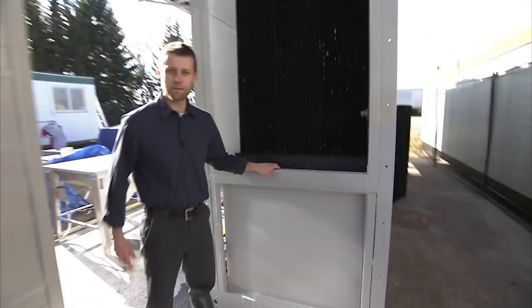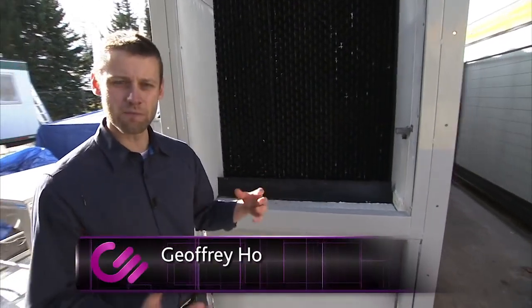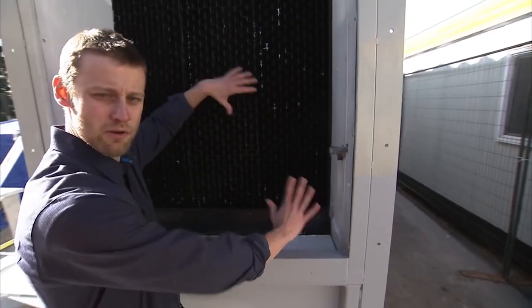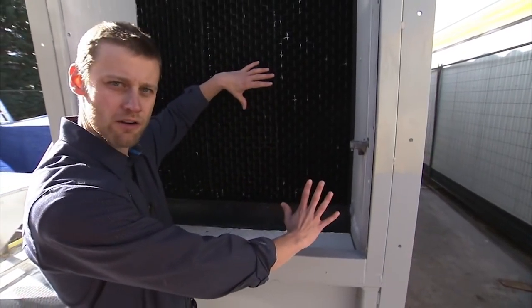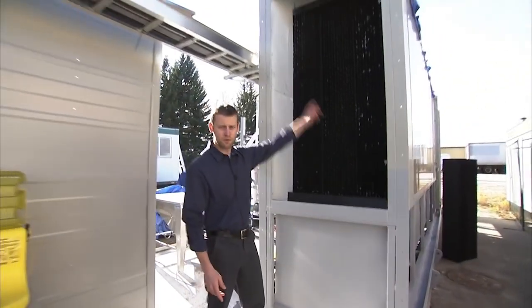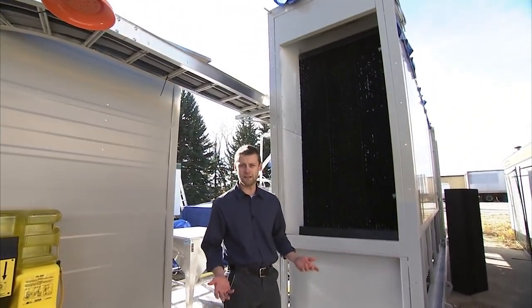So this is our prototype air contactor. This is the smallest module of what will eventually be multiplied up many times to form our full-scale system. I'm standing at the inlet, so air containing CO2 enters here. And roughly speaking, we need about this kind of area to absorb the emissions being created by some car or truck somewhere else. Now with this full system, we're absorbing emissions from about 14 or 15 vehicles.